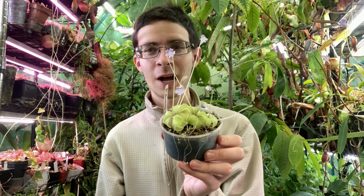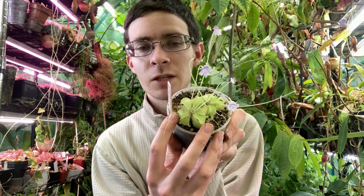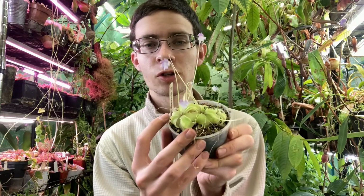Most species do have a dry winter phase that they go through, but this species that I've chosen is one that you can just keep moist all year round in the same position, so it doesn't need any changes in its conditions either, and that is Pinguicula emarginata. Now, this is a relatively small butterwort. They don't get much bigger than this, about maybe 2 inches across or so.